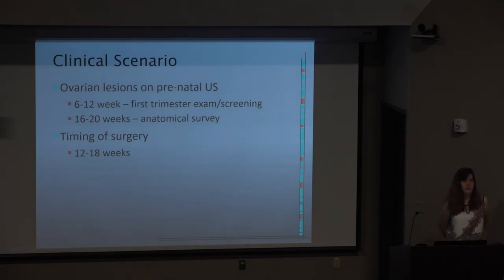When do you find these lesions? These lesions are usually discovered when the patient has her initial dating ultrasound, or potentially when she has her anatomical survey at around 16 to 20 weeks. I've been told that you want to time the surgery between 12 and 18 weeks, so you're kind of trying to figure this out between the time of the first trimester ultrasound and 12 to 18 weeks, or potentially right away because she's being imaged for her anatomical survey, and that's the time you want to actually do surgery if you have to. So sometimes this is a rush.